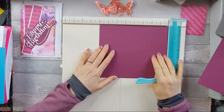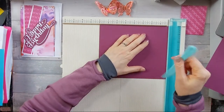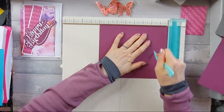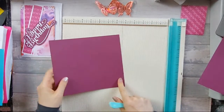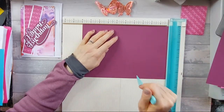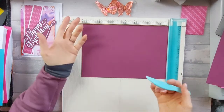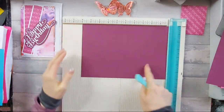Cool. Right, so you're going to need one piece that's 7 inches by 8 inches, and along the 8-inch length edge, you're going to score at 1.5 and at 3. So there's your 1.5 and 3. Put that to one side, and then on your other piece of base card, which is 7 by 10, it's basically a 5 by 7 card base, but folded out. I'm going to score in the middle at 5, and that will make me a 5 by 7.